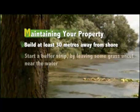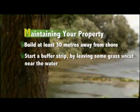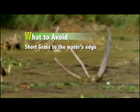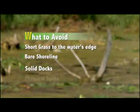Start a buffer strip by leaving some grass uncut near the water. Never use pesticides or herbicides by the water. What to avoid? Short grass to the water's edge, bare shoreline, solid docks, chemical spills.